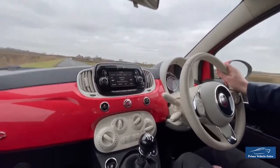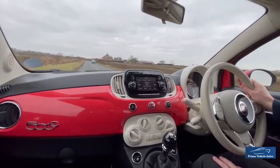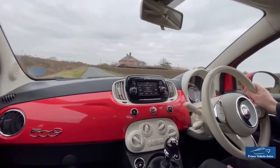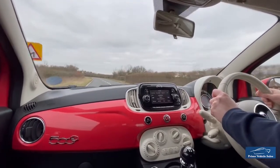It's done 19,800 miles, so it's done no mileage. We've got full service history for the car. We've just had a service done on it to keep it up to date. It's got two previous services with Fiat as well. But yeah, just a very nice, super little car.